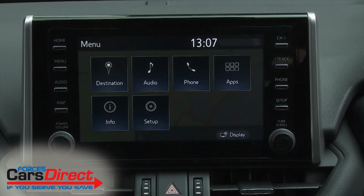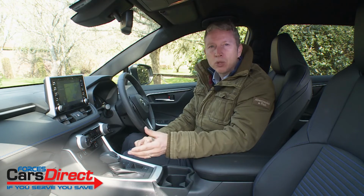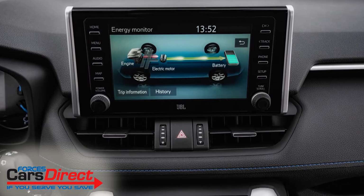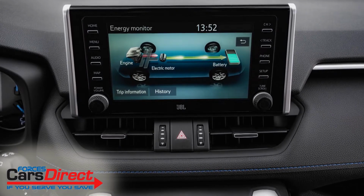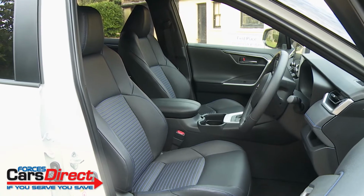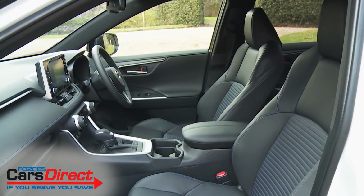It isn't cutting edge in terms of graphical sophistication though, and misses out on the Apple CarPlay and Android Auto smartphone mirroring that's common elsewhere in the class. We do though like the neat energy monitor, which shows you at any given time what's being charged or powered by what. You also get comfortable seats, good all-round visibility, and plenty of cabin storage.